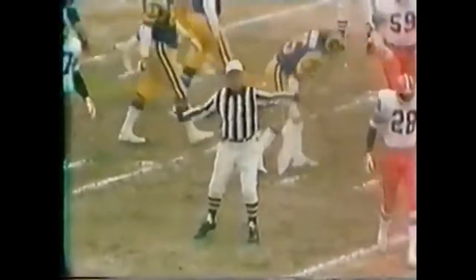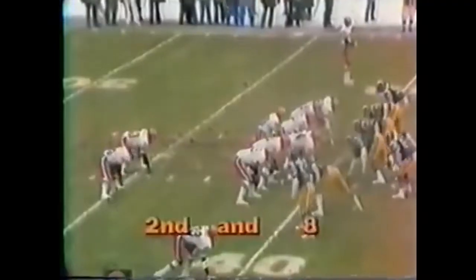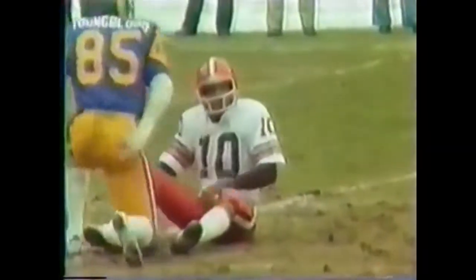No good. And there it is with 7 minutes and 23 seconds to go in the first quarter. The Rams 6, Cleveland nothing. From the Browns 40. Rucker is right, Warfield left. Under a rush by Youngblood, he dumps it off. And let's see if it's a backward pass, and if so, it was a live ball. Greg Pruitt falls on it, and had the Rams been able to pick it up, they would have had possession.